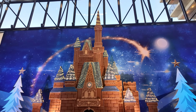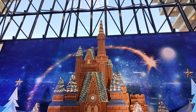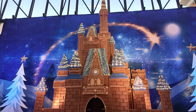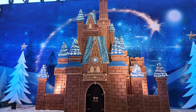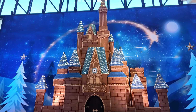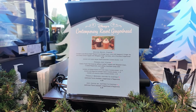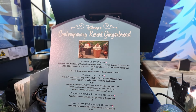This is completely edible. There are just lights on it. Oh, it's the castle dream lights. Do you remember when they used to adorn the castle with lights instead of what they do now, which is all projections? It's absolutely stunning. So then next to the gingerbread house, they have a little pop-up stand and they sell some gingerbread treats.